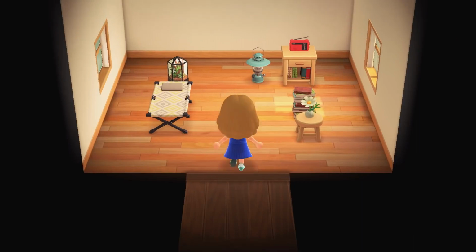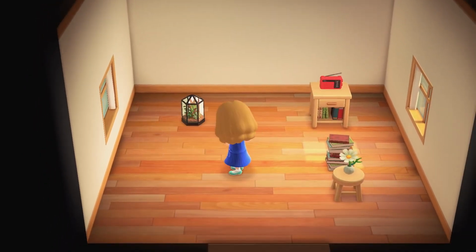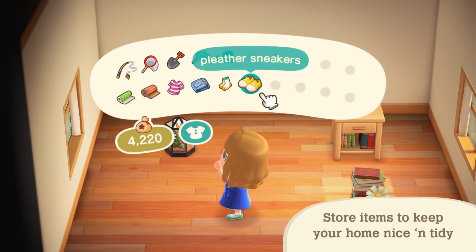A house offers so much more space than the tent you'll start with, and also has its own storage spaces capable of holding any furniture and baggage you're not displaying. That way, everything's nice and tidy.